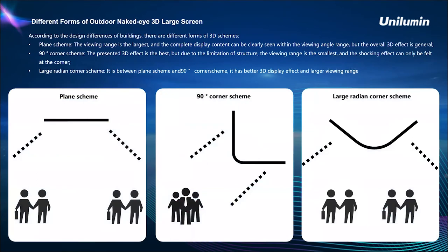And here we have three recommended naked eye 3D screens. First is the plane screen. Second is the 90 degree corner screen. And the last one is the large radiant corner screen. According to different designs and different buildings, we can choose among these three types of screen.